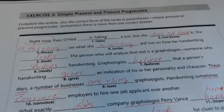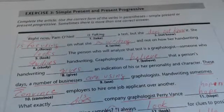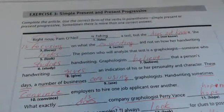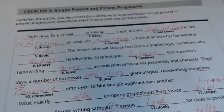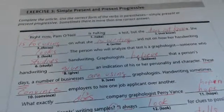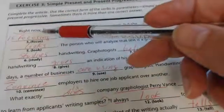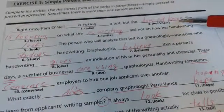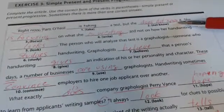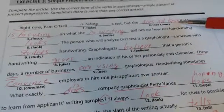Okay, everyone, this is exercise 3, and we're going to go over the answers like we did on exercise 2. So we're going to start with the first sentence. It says, right now, Pam O'Neill is taking a test, but she does not know it. Now, we see the words right now, so I know that this is happening at the moment. We use simple present here. She does not know it because we don't use know in the progressive form.